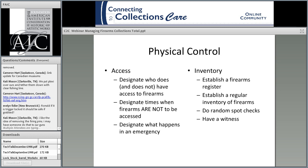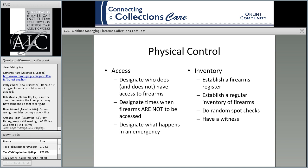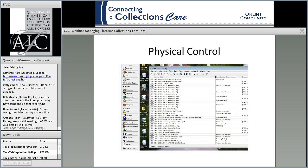And then I would always recommend for inventory that you have a witness. For those of us who've done large inventory projects, having a second set of eyes is always very helpful. But it also means that there's some accountability along the way for those of us who did the inventory, that everything was on the up and up as well.